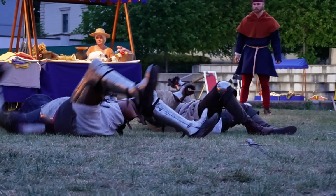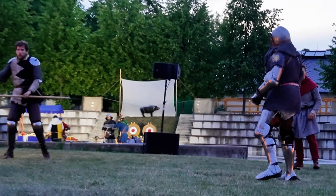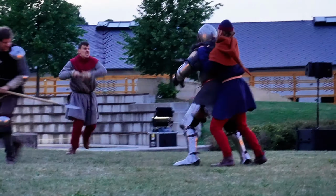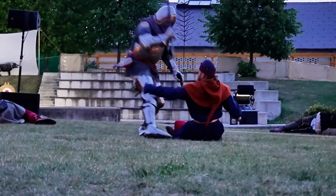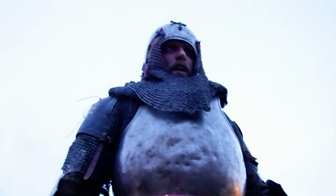Glory to the victor! Oh, he's all right. What if you were just wandering through the forest and somebody ambushed you? Oh, there's three this time. He was about to kill me.